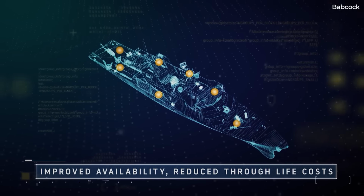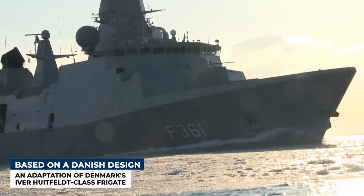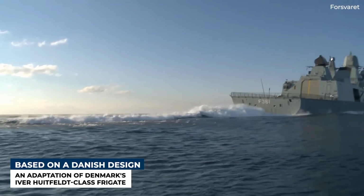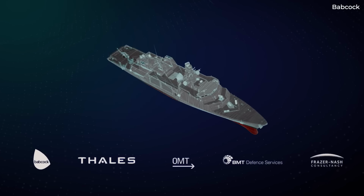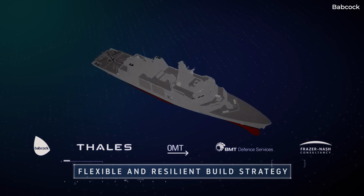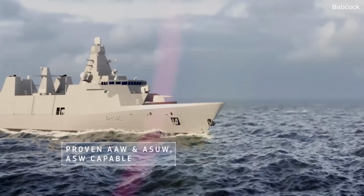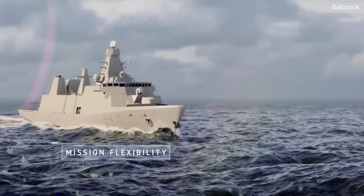While the Arrowhead 140 is said to have UK engineering at its core, the design is actually based on OMT's Iver Huitfeldt hull form, which is currently in service with the Royal Danish Navy. As such, the design put forward by Babcock was marketed as having lower program risks through a tried and tested baseline design. It was said that this wide-beam ship was easier to design, easier to build, and easier to maintain due to its slightly larger size.